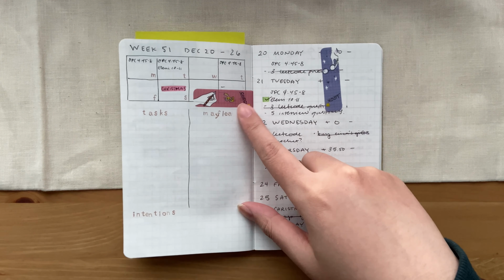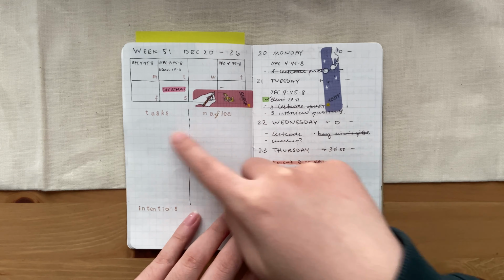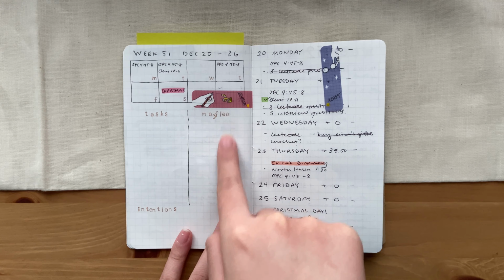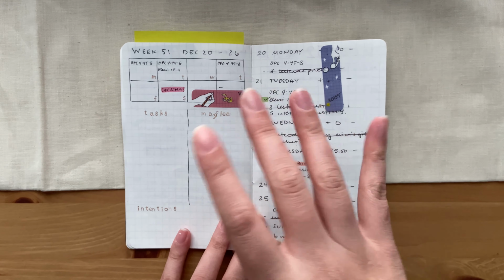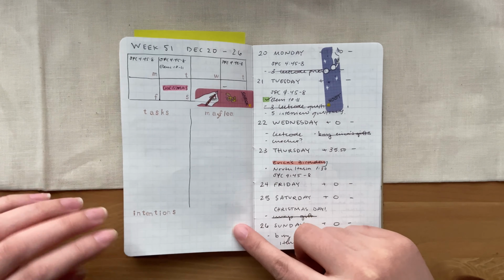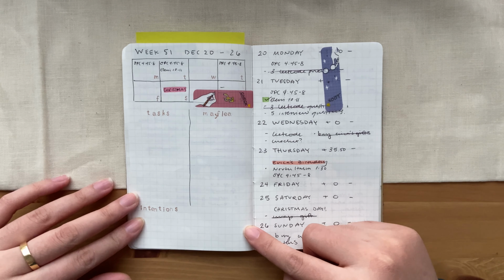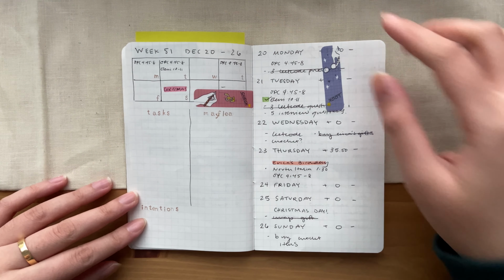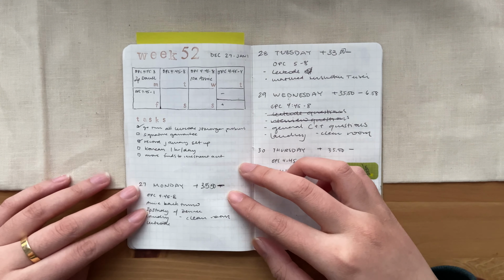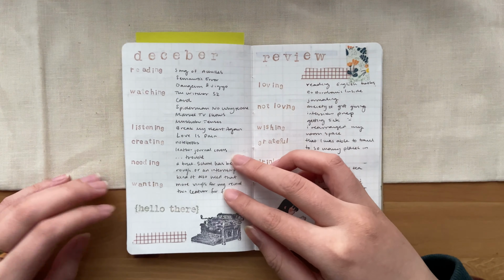Same thing here, just the little table with the week at a glance, and this time I wanted to add some tasks for the week and what I wanted to do for Mayfleet. I kind of fell through. As you can see, there's not really much happening, and I wanted to try an intentions section, which again I never really filled out. Again with this rolling daily idea, and not much has changed here.